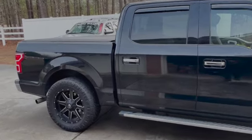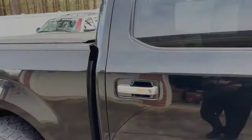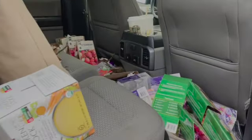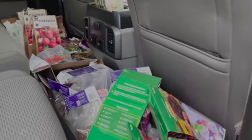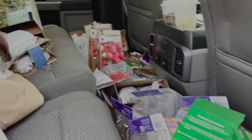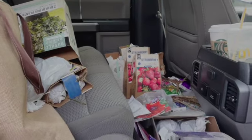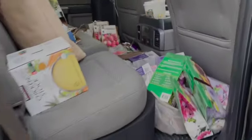Okay, so let's take a little look inside here. This is the back seat right here, and I do have to clean it out. This is the back seat. And I'm going to get these out, y'all, and then I'll show you what I got. I'll show you the front right here.